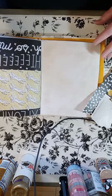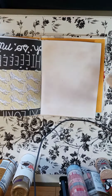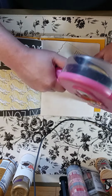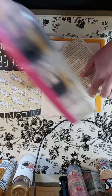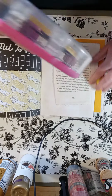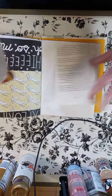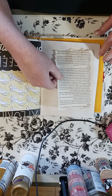So, alright, we've got a little bit of ink on here. Okay, and then we've got this book page from Mrs. Gigi. We'll add that on here. I don't have this all planned out, but I printed the picture and ripped around the edges of this book page. So we'll stick that on here.